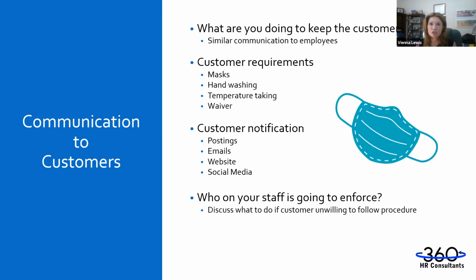Make sure that you do have the postings. Again, the city of Austin is saying that you have to have the postings in a conspicuous place. At your front door is probably the most conspicuous place. So postings, email out if you have a client or customer list already, put it on your website, social media. Just make sure that communication is out to them.